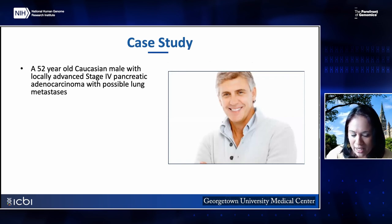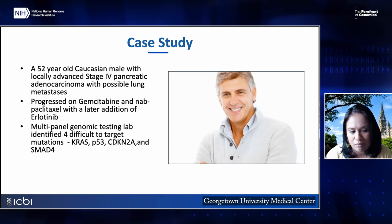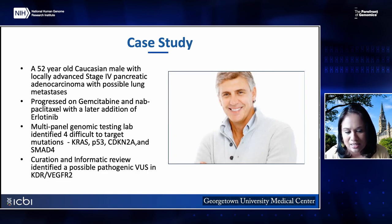He was diagnosed with stage 4 pancreatic adenocarcinoma. He was being treated at the Lombardi Comprehensive Cancer Center here at Georgetown University. His disease was progressing very aggressively after standard chemotherapy, which was typically gemcitabine nab-paclitaxel, which is given to patients with pancreatic adenocarcinoma. Then the team conducted a multi-panel genomic testing. It came up with KRAS and P53, et cetera. But a deeper clinical informatics analysis revealed a mutation in a VEGF receptor, which resulted in selection of a clinical trial that really extended this gentleman's life by a matter of a few months.